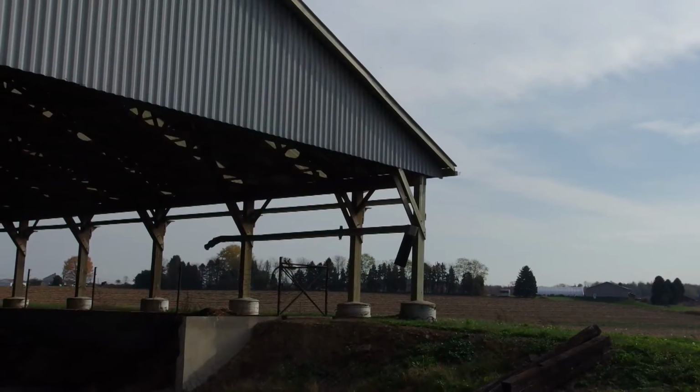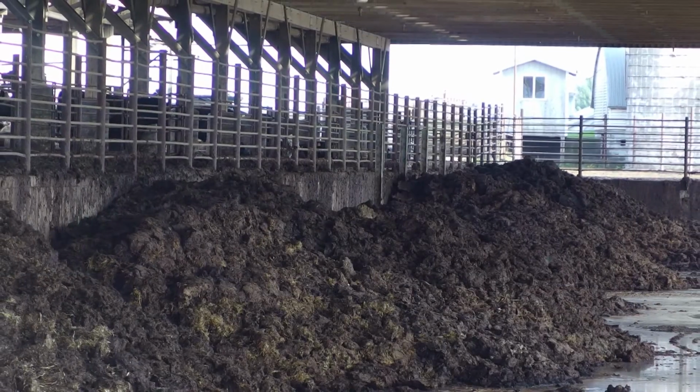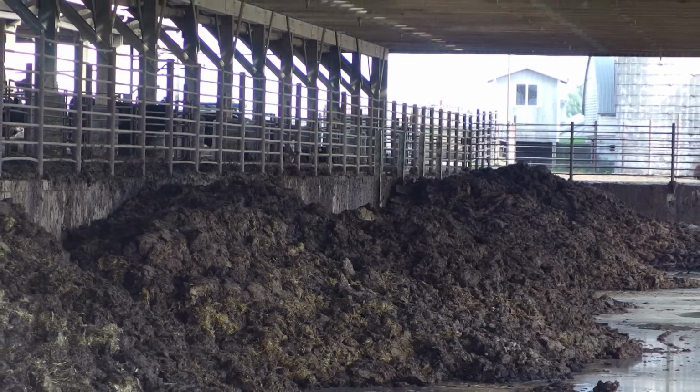So we've gone to covered storage, where our manure is actually kept in a storage area. That again was one of the things we had to do. And I think it works a lot better. We're able to do things that we couldn't do otherwise.